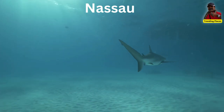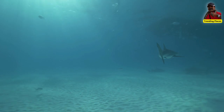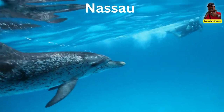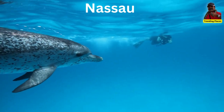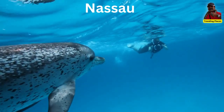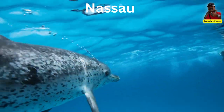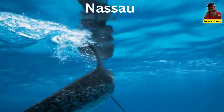Pig Beach is a small island located in the Exuma Cays, known for its swimming pigs that live on the island. Tourists can take a boat tour to visit the island, and can feed and swim with the pigs.